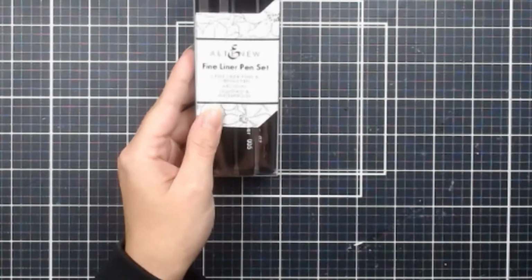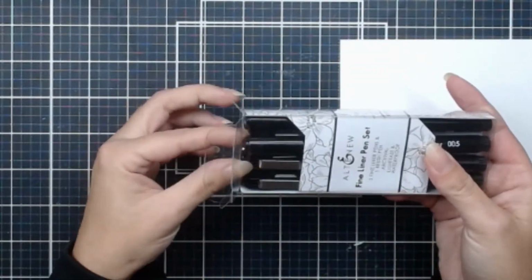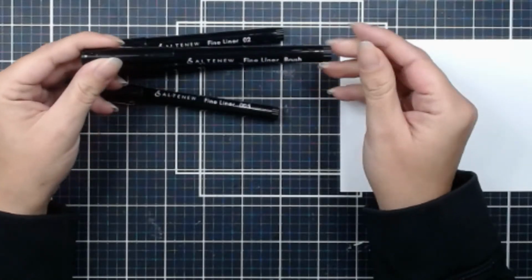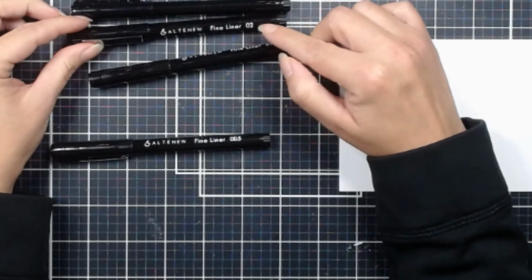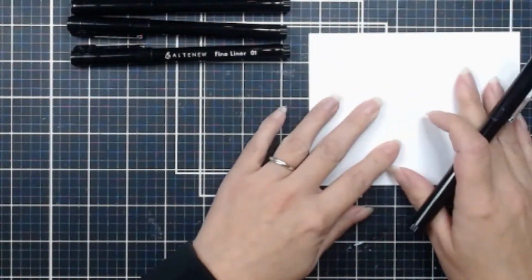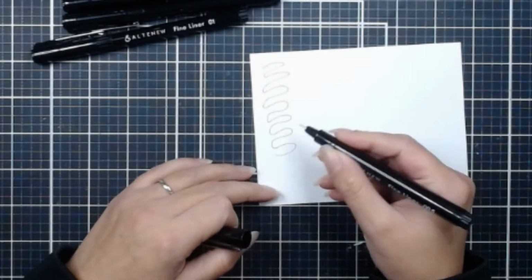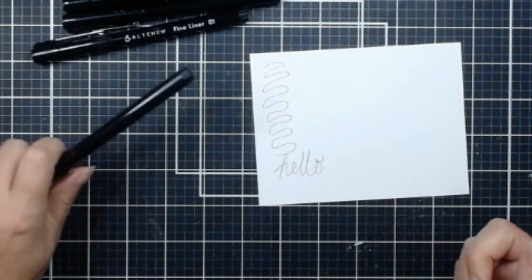Okay, we also have some fine liners. We have lots of different tools in this release. So I'm just going to grab these out. They come in a very pretty box too. And in here you have a fine liner brush. You have a fine liner 02, 01, and 005. So I'm just going to quickly give a little scribble of each one of these. This one is the thinnest one. And you can see you're going to have a really delicate line with that one. And you can do a little bit of writing with it too.